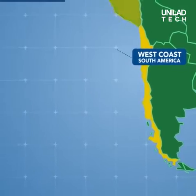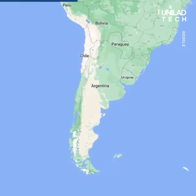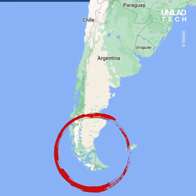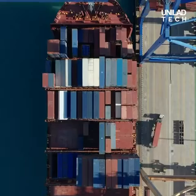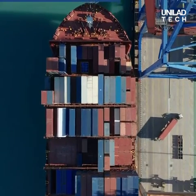Before the Panama Canal was built, ships travelling between the east and west coasts of the American continent had to go around Cape Horn in South America. That voyage was 8,000 nautical miles longer than going through the canal. Today, almost the entire shipping industry is moulded around the shape of the canal.